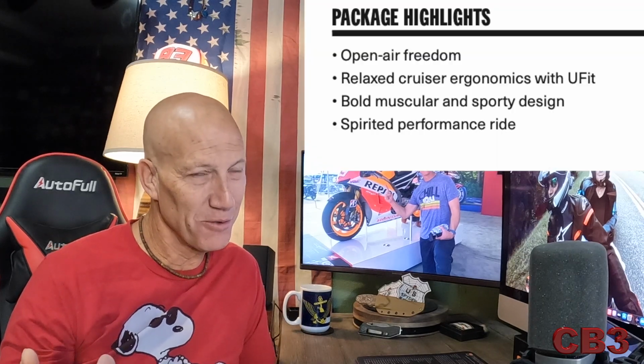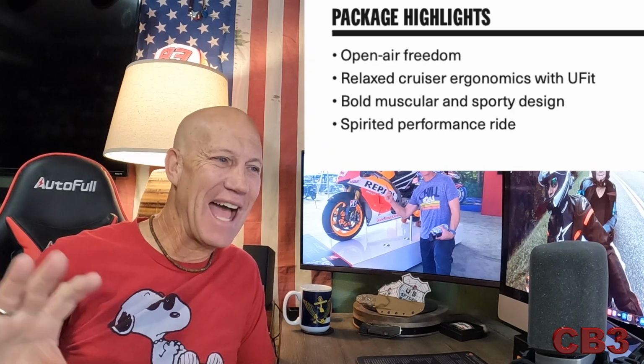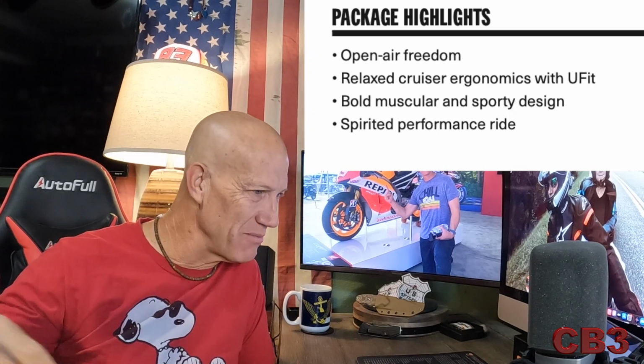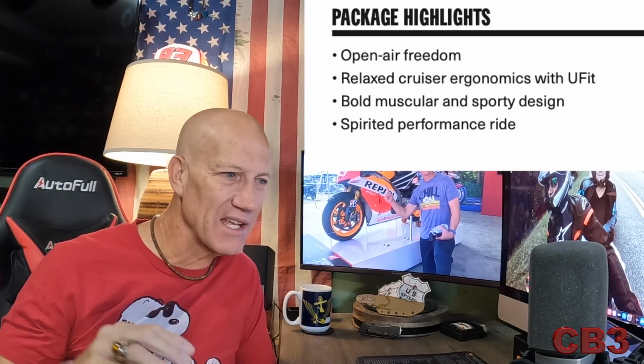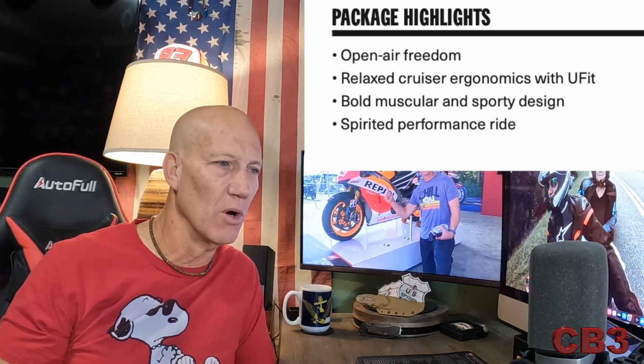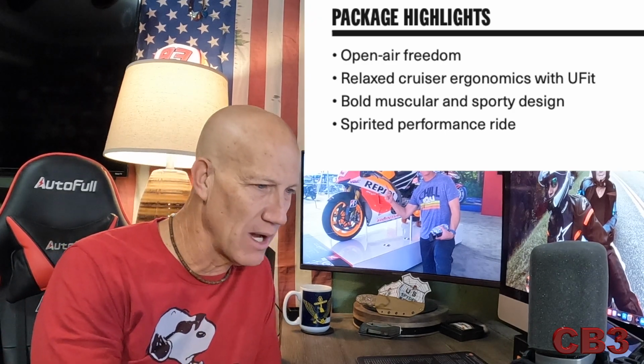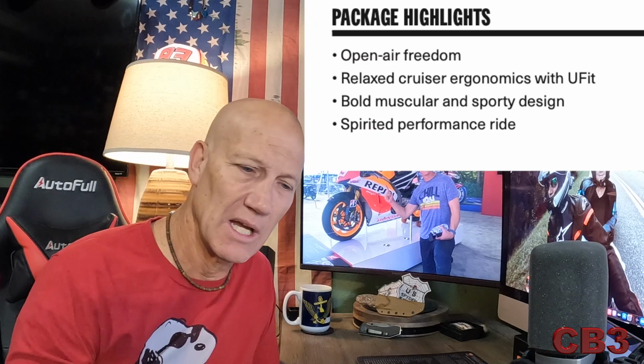Now, the F3S Special, of course, gives you open air freedom. That means you don't have a windshield, by the way. Relaxed ergonomics with UFit, the same exact thing. It's going to have a peg, not a footboard. It's going to have a peg, like a motorcycle. Bold, muscular, sporty design once again, and a spirited performance ride. It comes in 2 colors: monolith black satin and manta green.